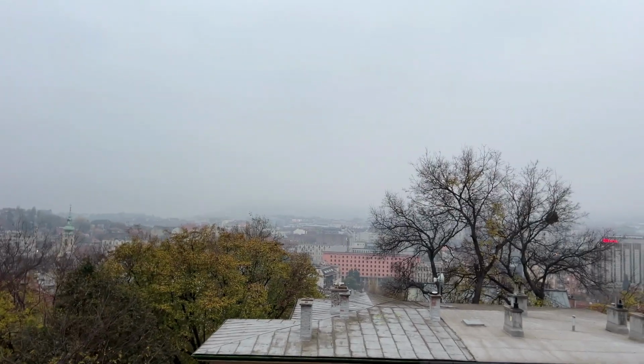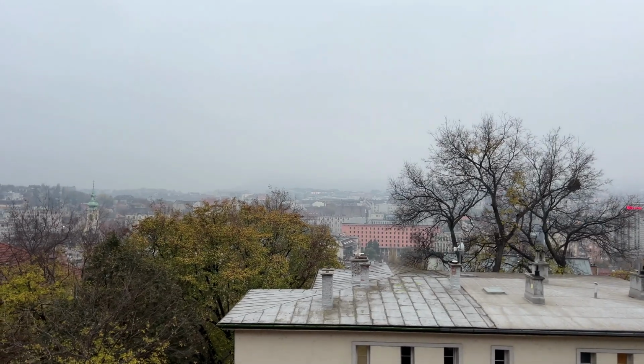I imagine if it wasn't foggy there would be a gorgeous sunset here, because it's literally directly opposite Fisherman's Bastion, where there's a really nice sunrise. Yeah, shame. So we're gonna try and find somewhere for dinner, and then probably end up in bed at 6 o'clock again.